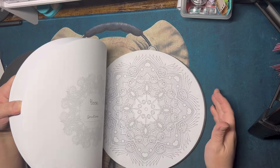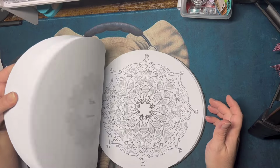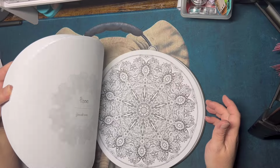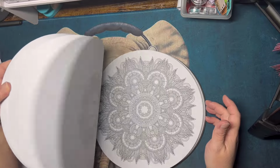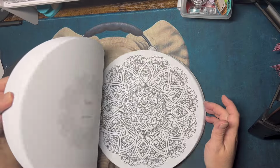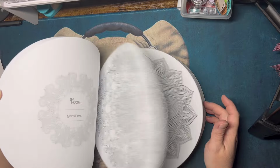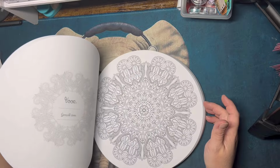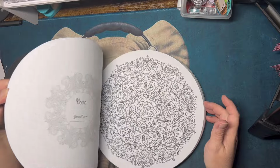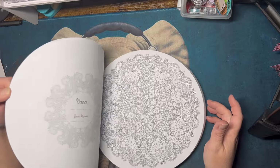And I don't think I'll have an issue with the paper because I use just glitter gel pens. And yeah, I just thought it was really neat. I'm just hoping the spine holds up once I'm in it. Some are really detailed and small compared to others. So it has a nice mix.